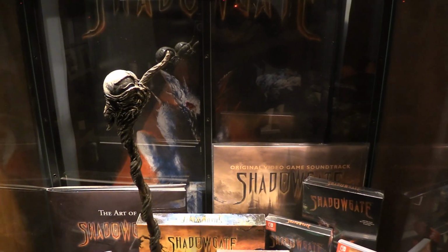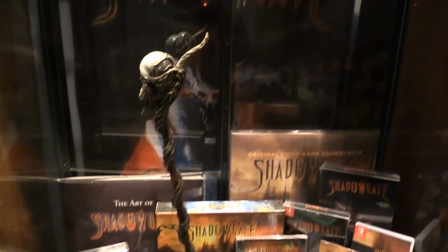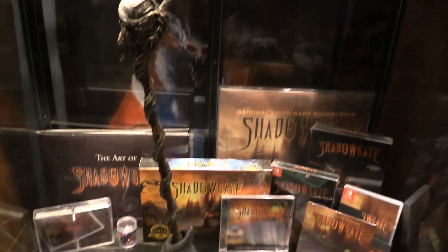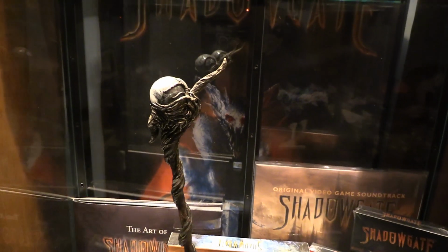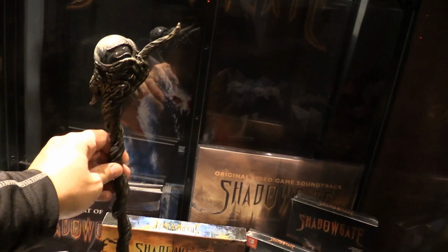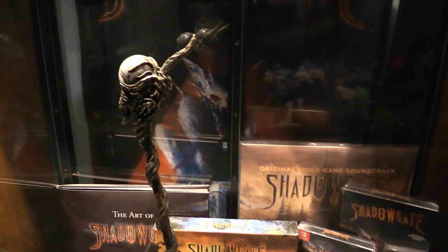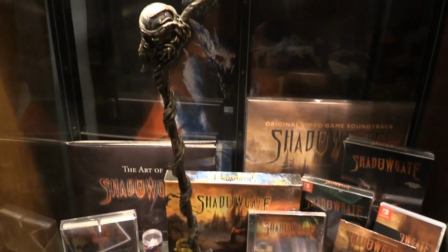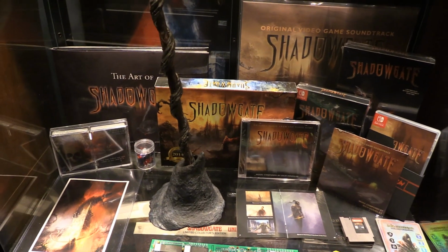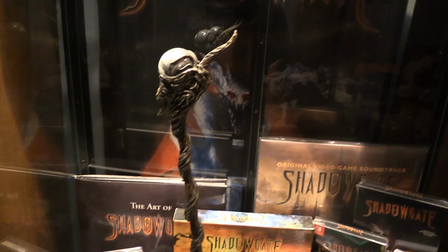Okay, we're going to go on to the next shelf, which is the Shadowgate 2014 collection here. First off, right in the center, you've got the Staff of Ages replica here. I got this for payment for doing the Argonist trailer for Dave Marsh at Zojoy. So doing that, he had that specifically made just for me. Very cool. It's just gorgeous. It looks really nice.